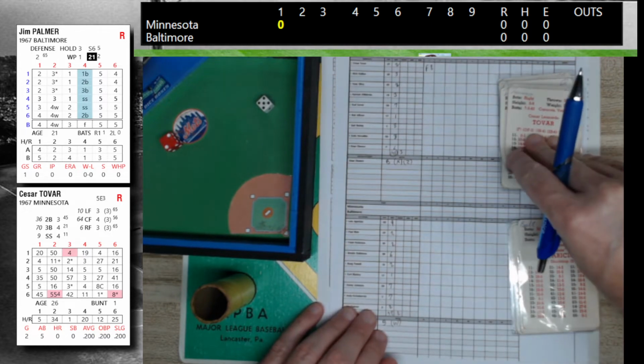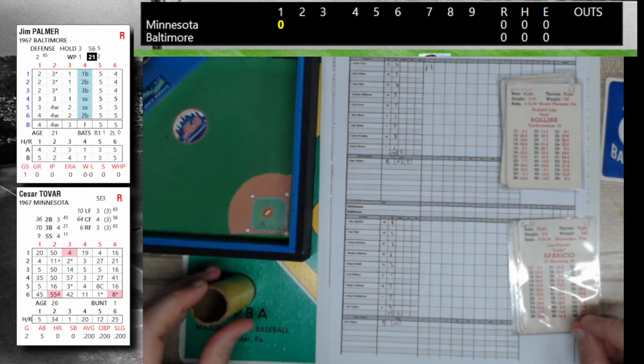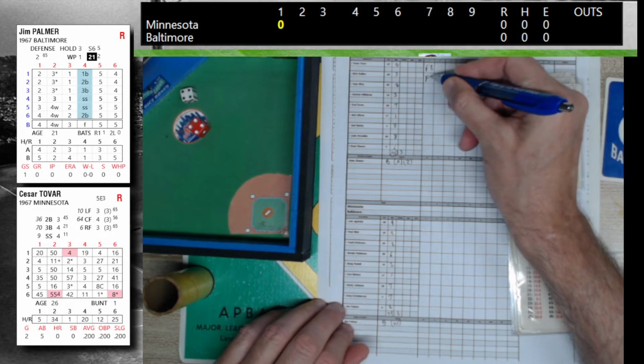So that's 1 out so far. Tovar flies out to center field. And here's Rich Rollins with a 44, and that is a drive in the gap, and on the run is Blair, and Blair runs it down. 2 out.